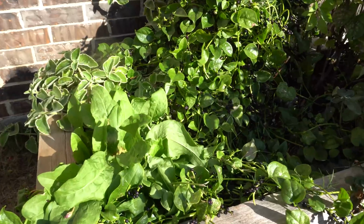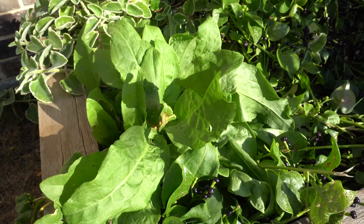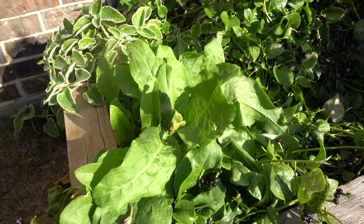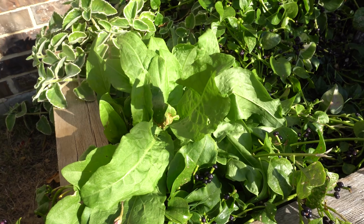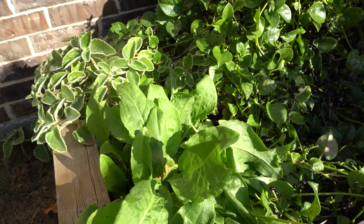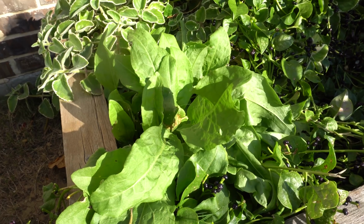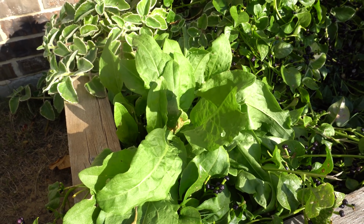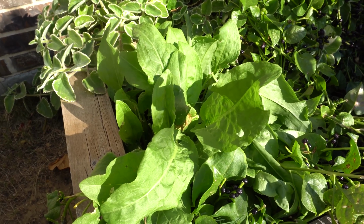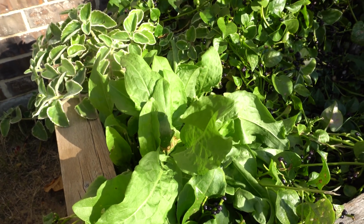So here I have sorrel. I love sorrel, guys. They're nice and limey and have a really nice flavor. You can eat them fresh, you can eat them in a salad or anything like that. So they're pretty neat plants. They grow all year, especially this time of the year when the weather is getting really cold. They seem to prefer the cooler temperature, so as soon as the temperature drops, they grow like crazy.